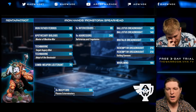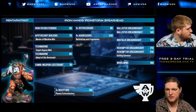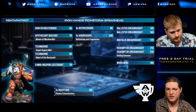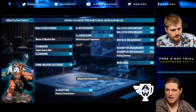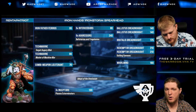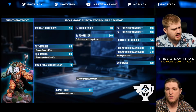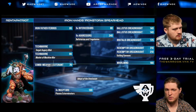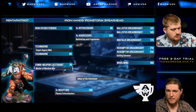Yes. I have found that the difference between the 3 enhancements is Target Augury Web and Master of Machine War. You get a movement phase before it needs to be in its place. Adept of the Omnissiah, you need it after. I was going to keep Master of Machine War, so I actually like it on the Combat Lieutenant, to be fair. Which one's that? Master of Machine War. No, which? Oh, the aura of advance and fall back and shoot. Target Augury Web has to be on a Tech Marine. Adept of the Omnissiah is gone, in my opinion.